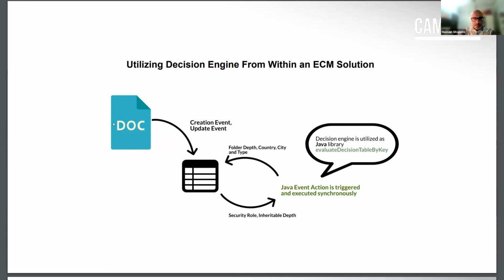This is how it works. Here we have a document added to our content management solution, so we have a creation event, or even in case metadata values get updated, then we have an update event triggered. Then the Java event action is triggered and executed synchronously.